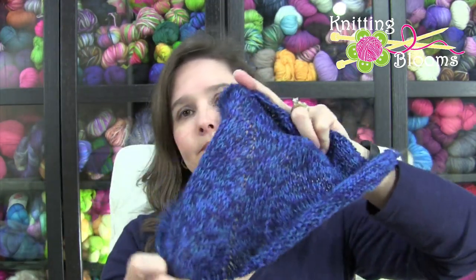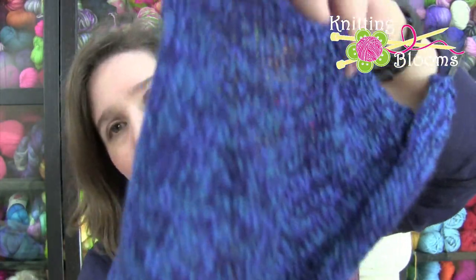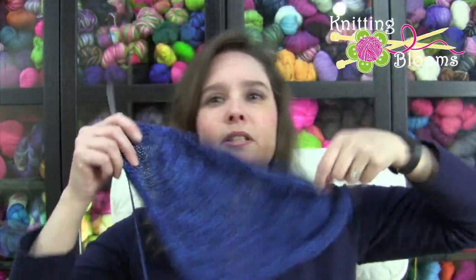But I started the elk tooth shawl, and here it is so far. I just have the stockinette portion, and it's going to be a small little, kind of scarf a little bit.